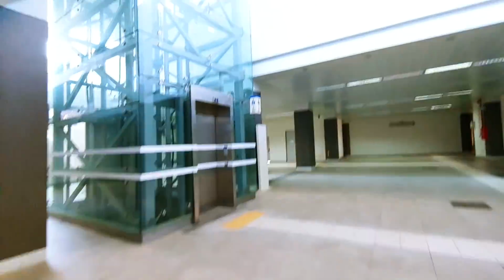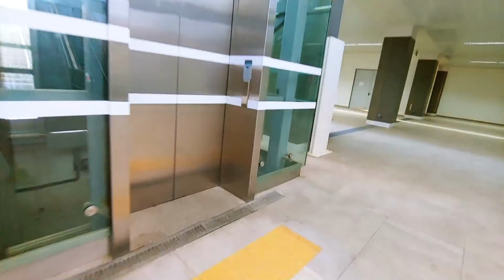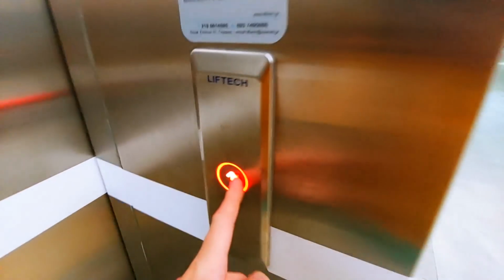And along to a really bad glass hydraulic lift at Athens Central Station.